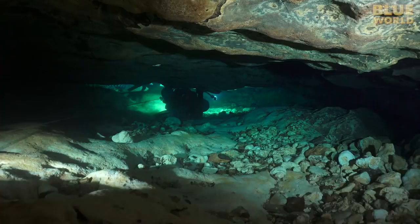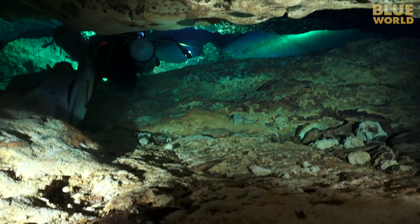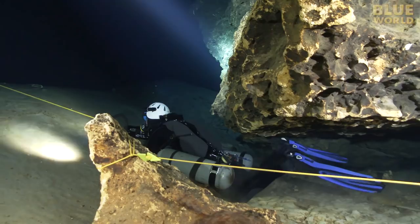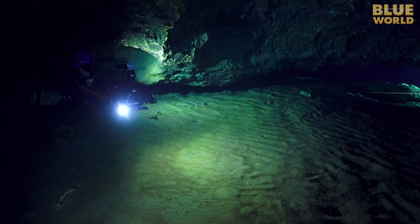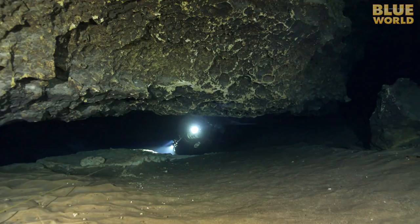It's not a place for the claustrophobic, and it's also not an easy place to work a camera. On the far side of the bedding plane, we come out into a larger chamber, and since there's more space, the current is lower. In many caves, the sandy bottom in this chamber would be a big hazard, but in this cave, any silt we kick up is carried away immediately.